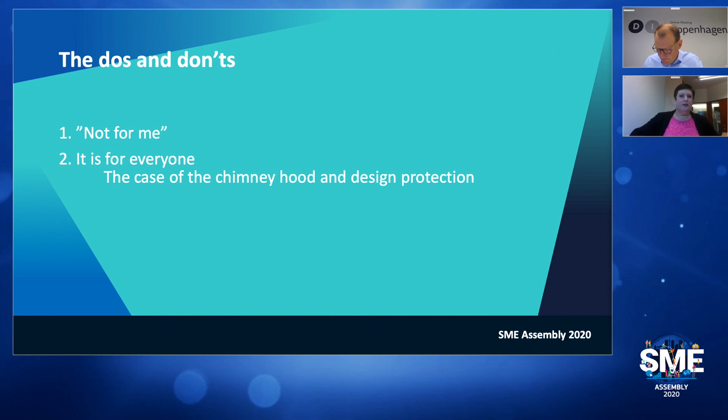So therefore, probably most of the companies working with design of something like a chimney hood would not think of design protection. But as you can see from this case, which went up in court and the company won, this is something that could be used by everyone. So all types of industries could actually have the use of intellectual property rights. So it is useful for all types of companies.